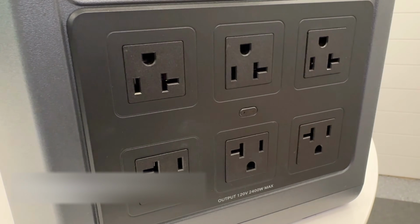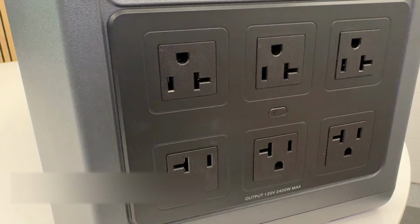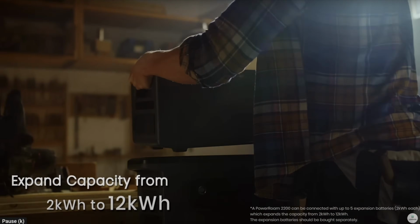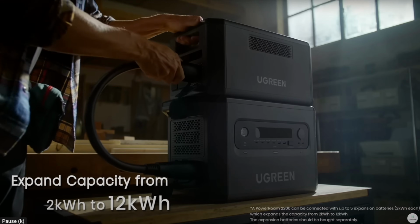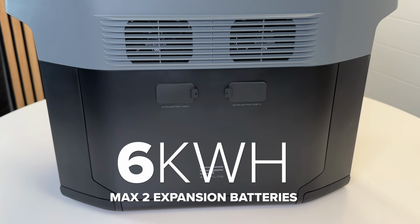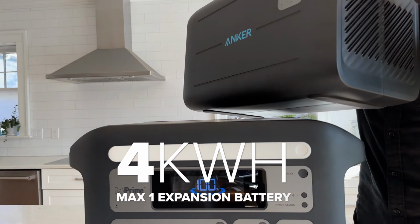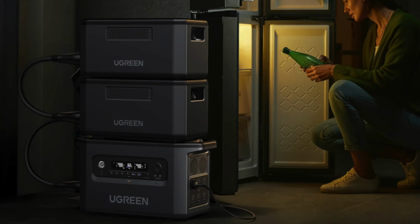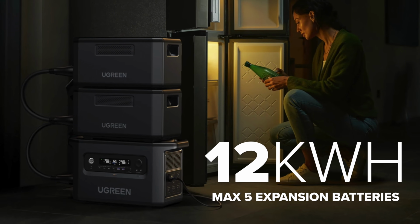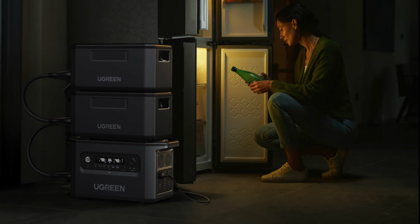You can connect up to 5 of their 2 kWh expansion batteries for up to 12 kWh of total storage, which is really impressive. That's much better than the 6 kWh on the Delta 2 Max and the 4 kWh on the Anker Solix. Unfortunately, they didn't have an expansion battery available for me to test when I was working on this review, but it looks like a really nice stackable design.